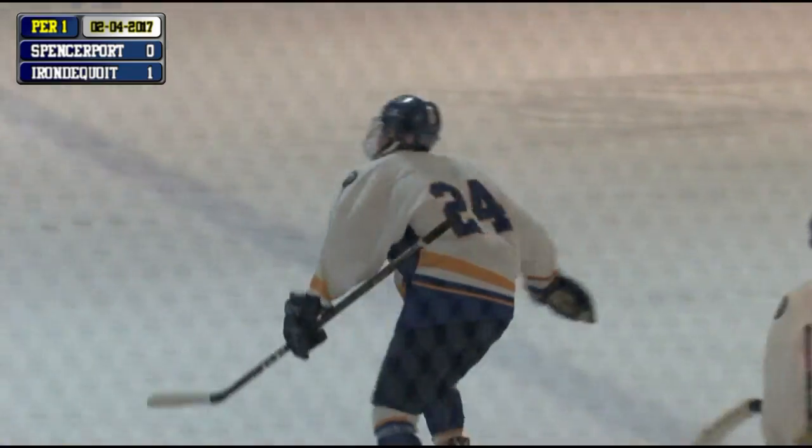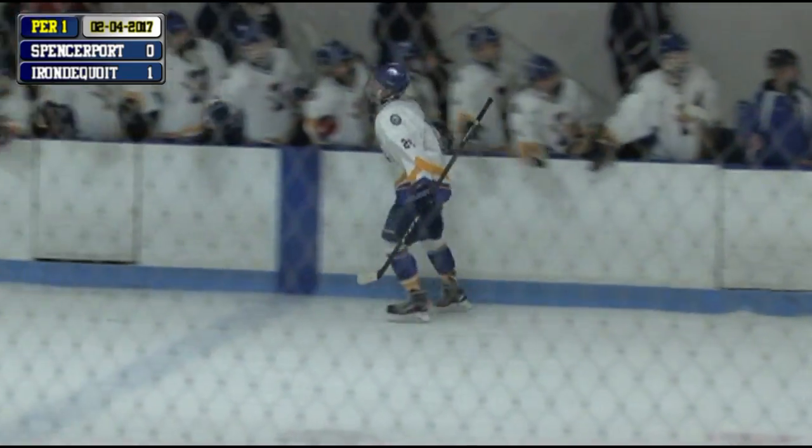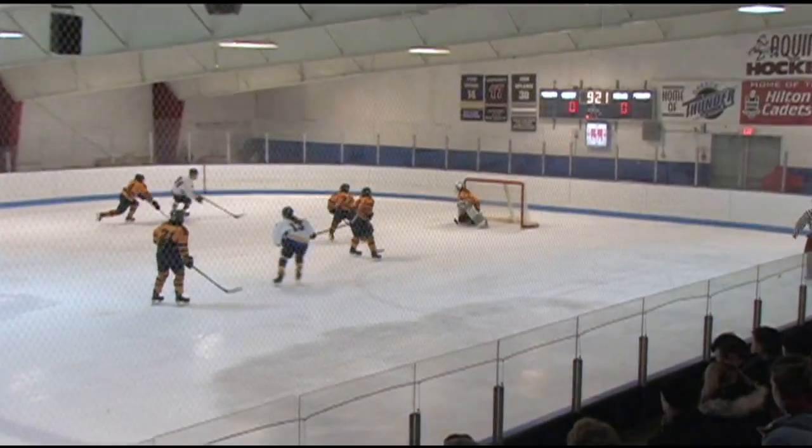Where has that been? I have no idea. That was a great placed shot right in the top corner. And with 9:20 left in the first period, the Eagles take a 1-0 lead.